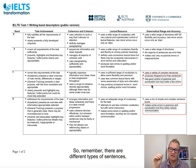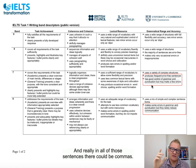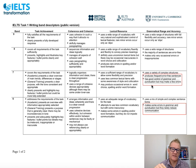So remember, there are different types of sentences: simple, compound, complex, and really in all of those sentences there could be commas. There needs to be a capital letter to begin and a full stop at the end, and commas could be in the middle, or semicolons. So commas can reduce communication if they're in the wrong place.